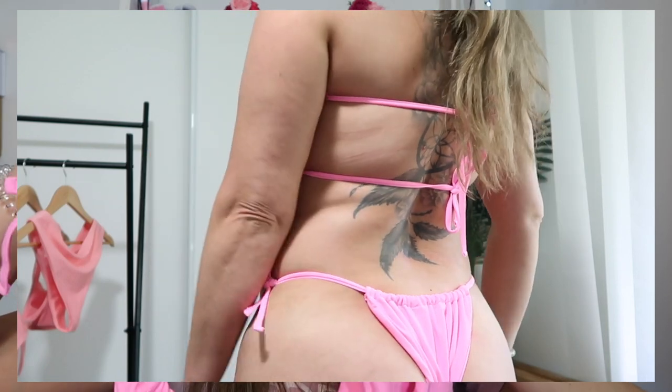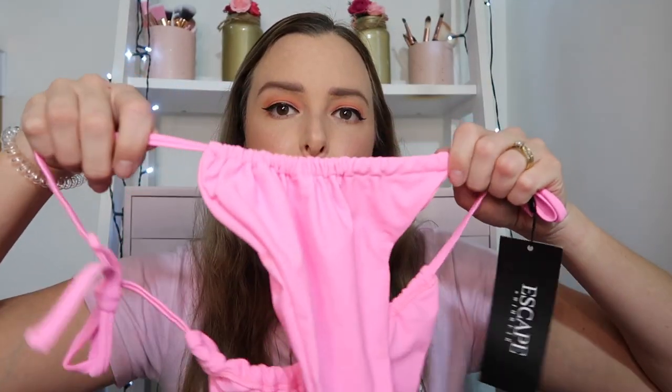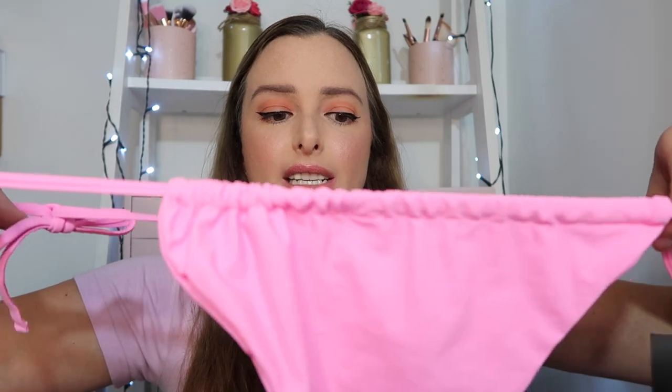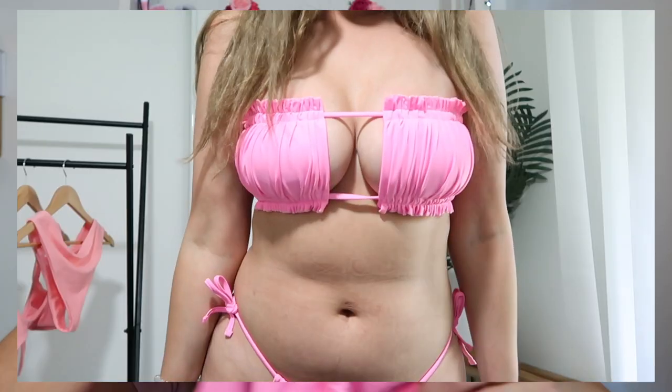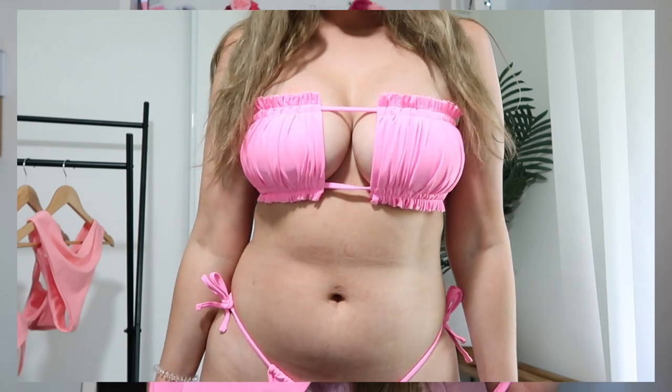You can just pull it along the strap line there, and voila, we've got a Brazilian bikini, which is super awesome. It's very versatile, it's very nice and thick, it's double lined, it doesn't look like it's gonna be see-through. So yeah, I'm very happy with the first bikini. I've tried it on already and I'm really excited about it. Let's move on to the next bikini.